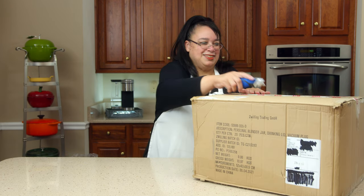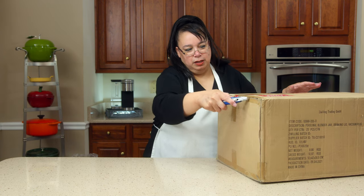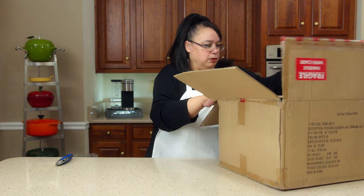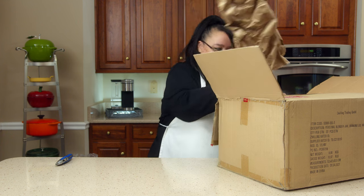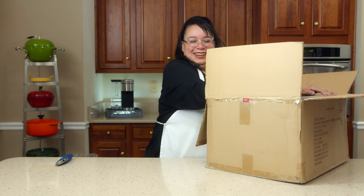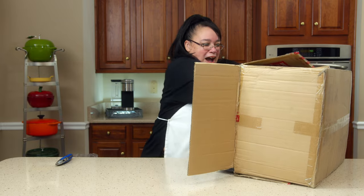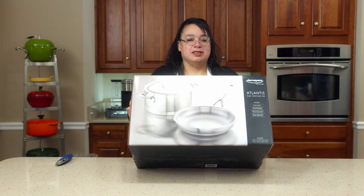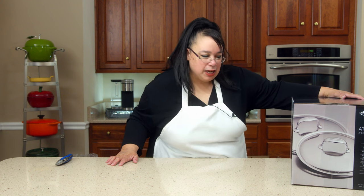Okay, in our final box. This looks like it's a blender. Which is amazing to me because I didn't know that they made small kitchen appliances, but it's nice to know because their products are great. So wait a minute. No, it's not. It's some Atlantis, my favorite line. Oh my gosh. It was in a blender box. The Atlantis line is my absolute favorite. This is a three-piece Atlantis cookware set. Oh my gosh, 7-ply construction.